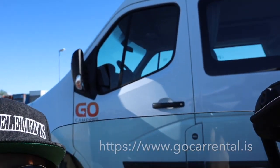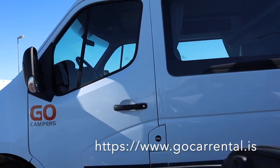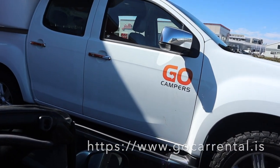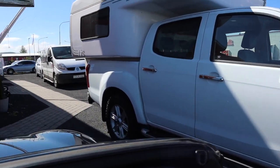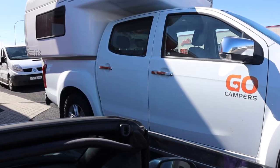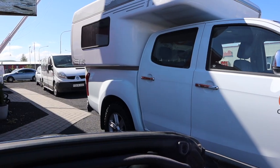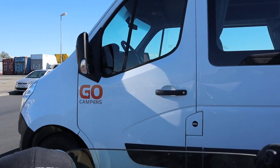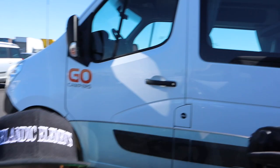Now I'm located outside of Go Car Rental, Go Campers. Right here where I'm parked, you can see a couple of options, two, three options. This is like a 4x4 option here, room for two, I guess. We're gonna be taking one of these, me and my cousin Andri. We're not gonna be doing any off-roading, so this one made sense. Most room, most space in that one, so that's the one we chose.